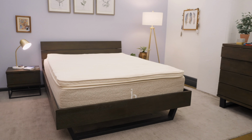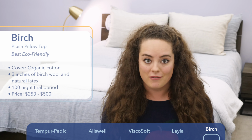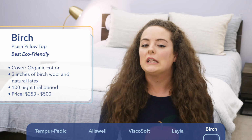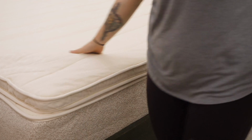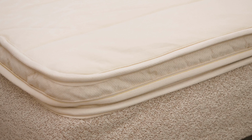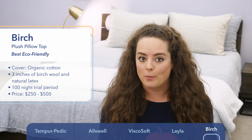And last but certainly not least is the mattress topper from Birch Living. Now I picked this for folks who, first of all, don't want a memory foam topper, but second of all, are really looking to sleep green. So this brand is all about environmentally friendly products, and every one of their products, from mattresses to pillows, is made with the environment in mind.